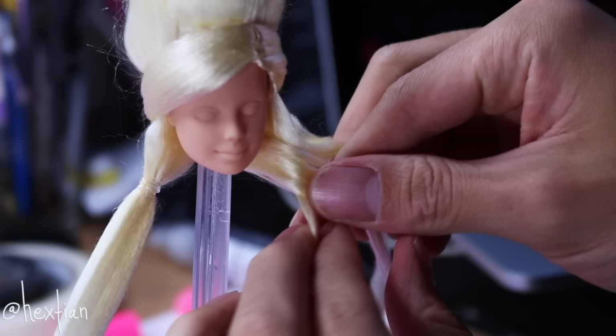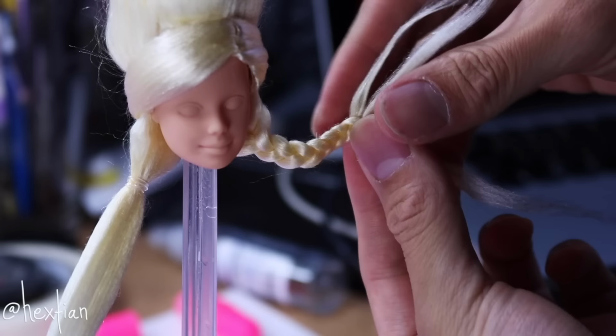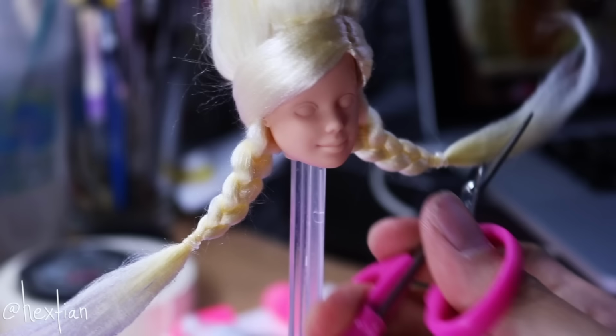And I feel like it is giving very, what, Cindy Lou Who? Is that what it is? Let me look it up really quick. Cindy Lou Who? Lou Who hair. Yay. Yeah.